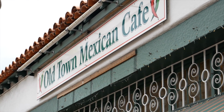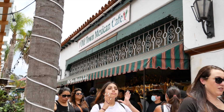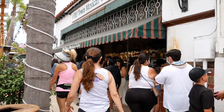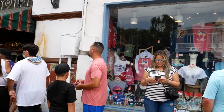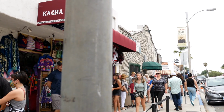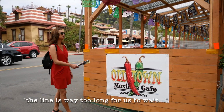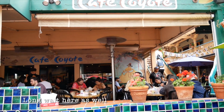Wow, this looks like a popular place, Old Town Mexican Cafe. And look at all the people lining up. I guess this is popular. There's a big long line here. These lines go forever, way back down that way. Well, here's another popular place, so we'll see if we can get a table here.